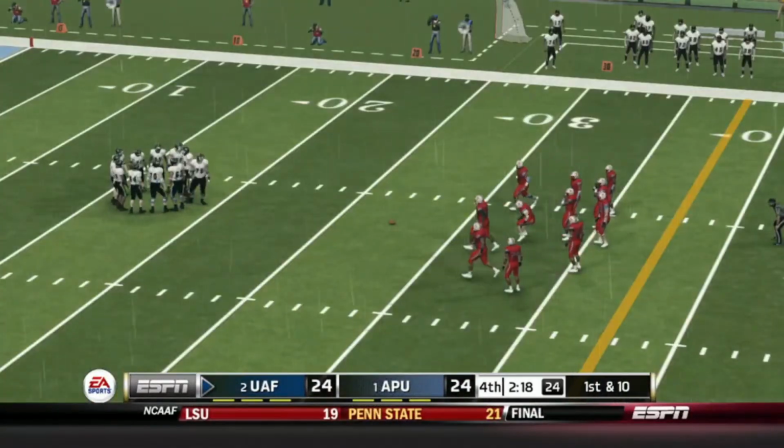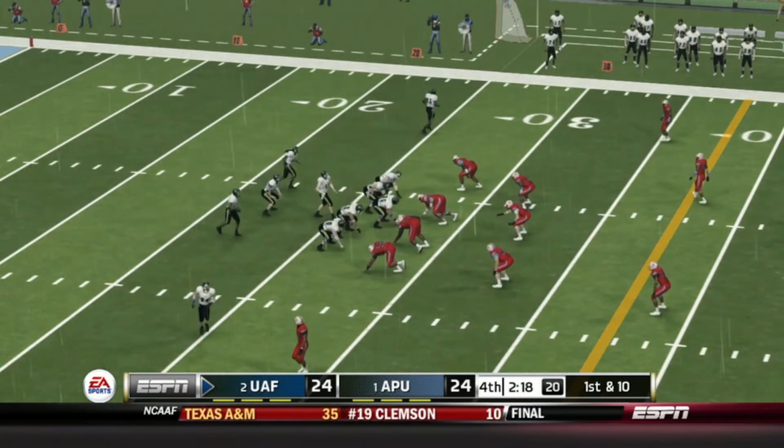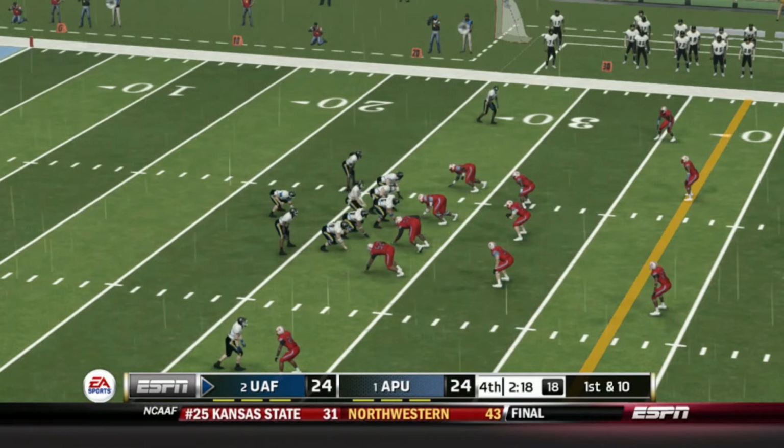You've got to be aware that capitalizing on this drive is crucial. You want to take the pressure off you and put it on your opponent.